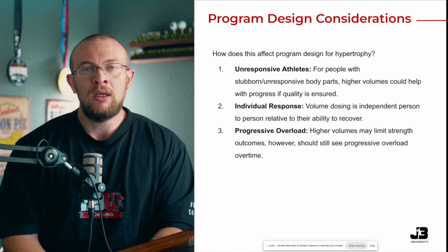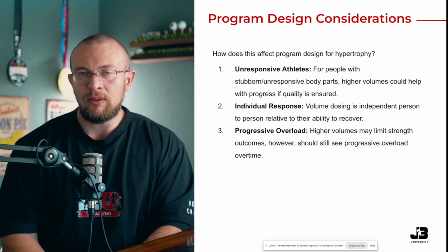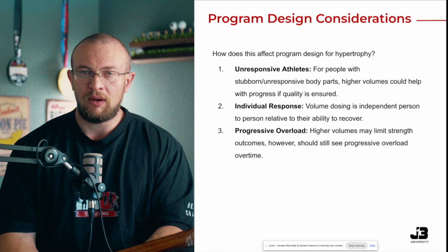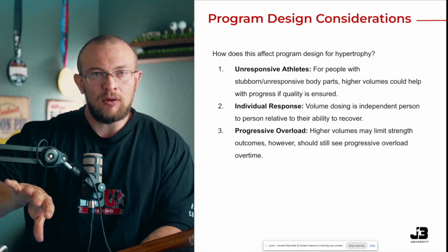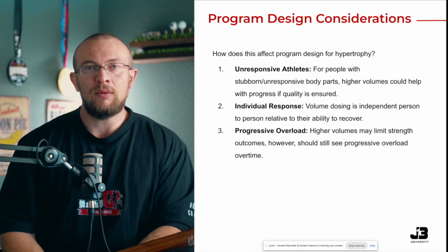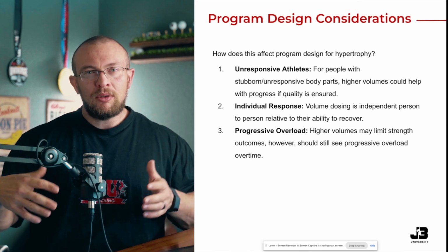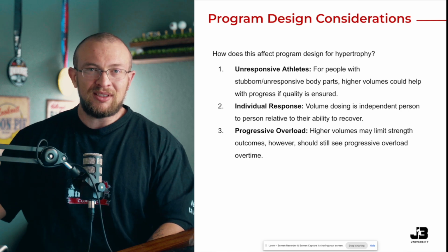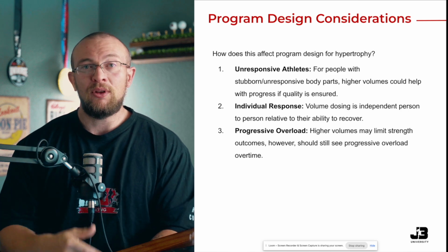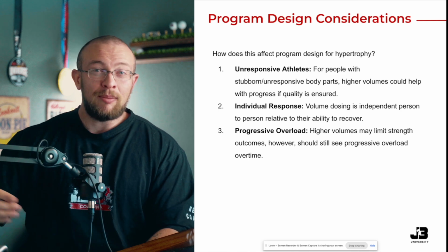Now, with higher volumes, it may limit some strength outcomes. Now, we're not training for strength, we're training for hypertrophy. However, we do still need to see progressive overload over the long term. So when we start to zoom out over a 1 month, 2 month, 3 month period, we should see the weight trends trending up and the ability to drive stimulus trending up for the progressive stimulus of driving hypertrophy, and that trend should happen over time.